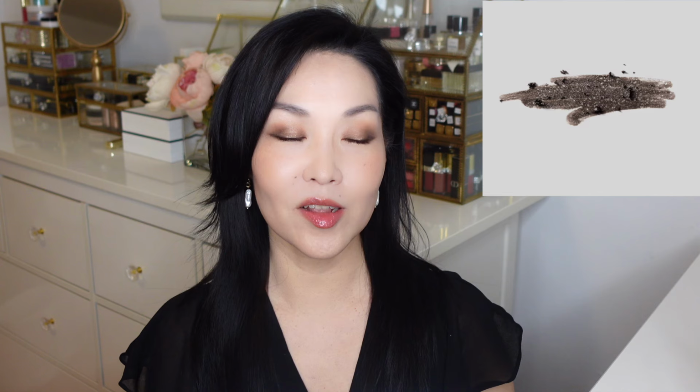And the favorite part of this collection is the new shade of the Kajal eyeliner. As I mentioned, that Coco Pave color, it's so beautiful. I think I can use it as a one and done eyeshadow if I sheer it out correctly, and this is definitely a shade that I would be repurchasing.